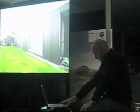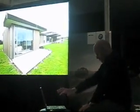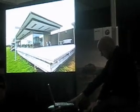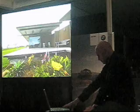There's the views into the courtyards. It's a view from the private bedroom wing looking back down towards the west. That's from the west looking back towards the east. I think we ran nearly 4 kilometres of aluminium weatherboard for this project.